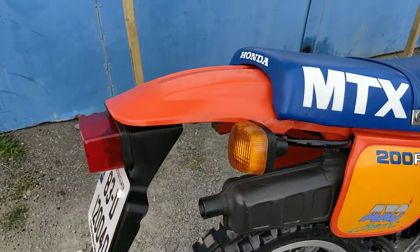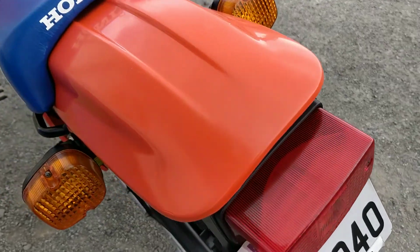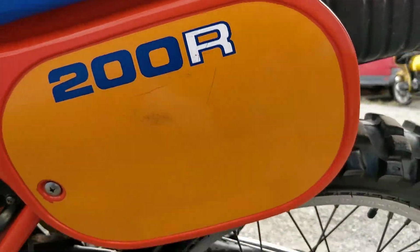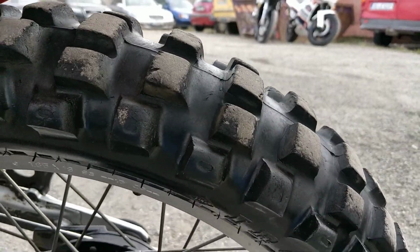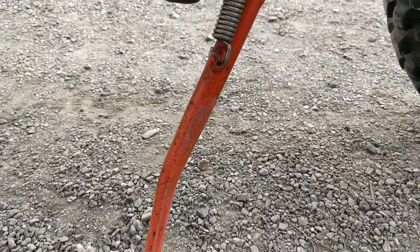And going on to the back, I should say, 1983 bike, and onto the left hand side of the bike, again all very good condition. Again, some marks in the stickers. Rear tyre is very nice. Original side stand.